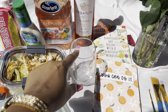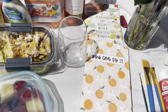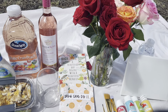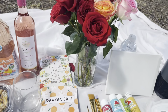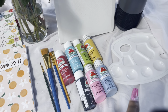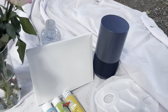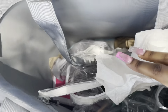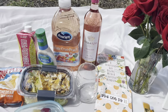Got me a cute little miniature wine glass. Then I got two notebooks. I have one that I'm gonna write personal notes in, and the other I'm going to write goals and jot down spiritual stuff like that. Then I have some beautiful flowers, my paintbrushes and paint, the palette for the paint, the miniature canvas, and a speaker. And y'all, this Yeti bag, I won this, and it's so convenient. You can stuff so much in here, and it keeps everything cool.